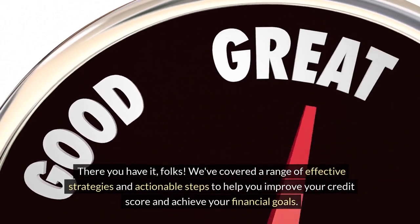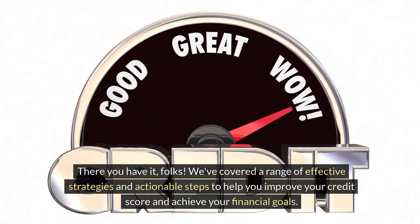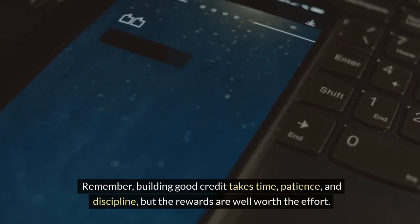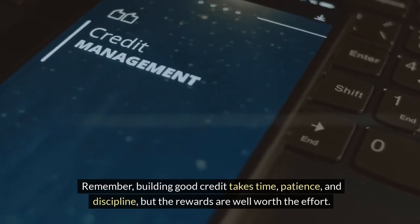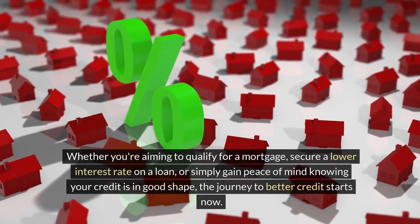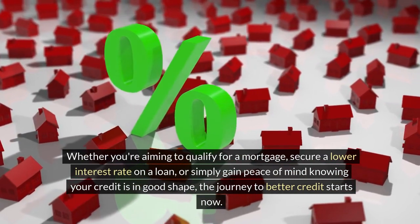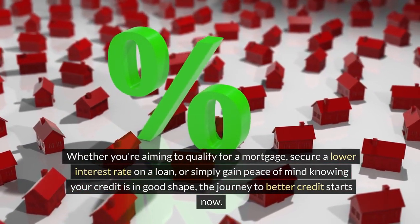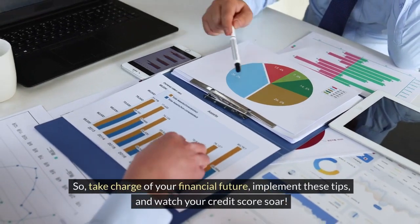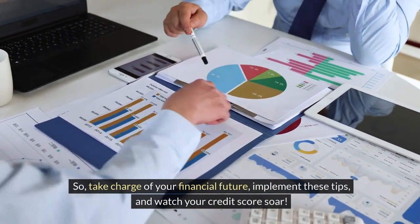There you have it, folks. We've covered a range of effective strategies and actionable steps to help you improve your credit score and achieve your financial goals. Remember, building good credit takes time, patience, and discipline, but the rewards are well worth the effort. Whether you're aiming to qualify for a mortgage, secure a lower interest rate on a loan, or simply gain peace of mind knowing your credit is in good shape, the journey to better credit starts now. So, take charge of your financial future, implement these tips, and watch your credit score soar.